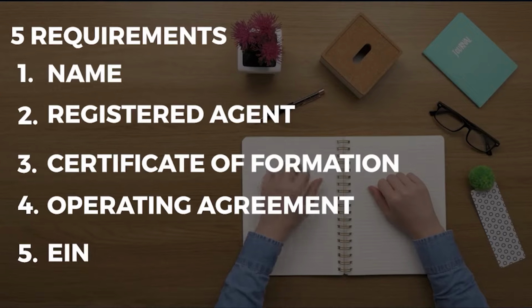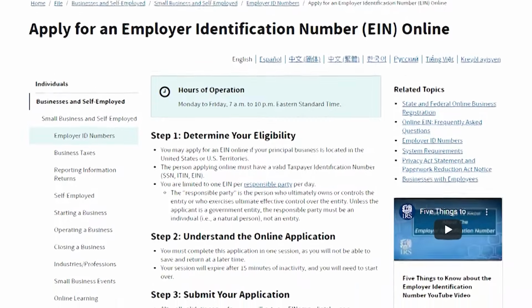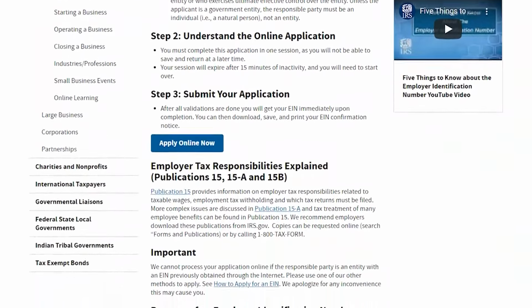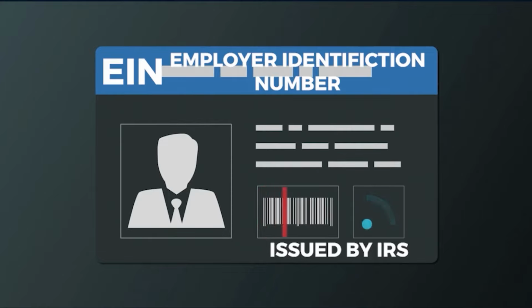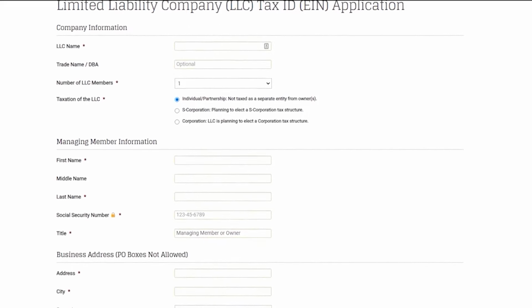Step 5. Obtain an EIN. Finally, get an EIN for your LLC. An EIN, or Employer Identification Number, is a federal tax ID issued by the IRS to your company. Your EIN is used by the IRS to readily identify your firm on tax filings. All Wyoming firms pay a business privilege tax, and the state requires you to have an EIN to file. You may also be required to provide your EIN when opening a bank account or applying for municipal permits or licenses. Obtaining an EIN is a slightly longer process compared to the previous steps.